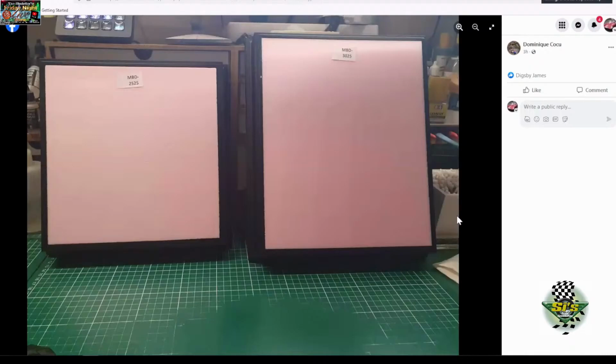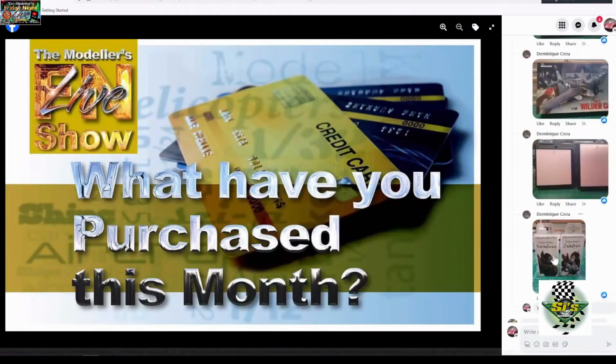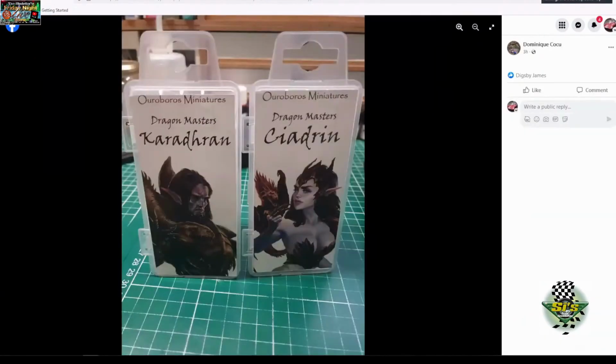He's got, I haven't got a clue what they are. They're bases, aren't they? No, the diorama frames. Picture frames. Oh, they're picture frames, okay. All right. Next time, Dominic, just write a little description so we know what we're looking at. We've already done those, so again, I think we said they're miniatures, so we have seen those. Yeah, we have seen those.